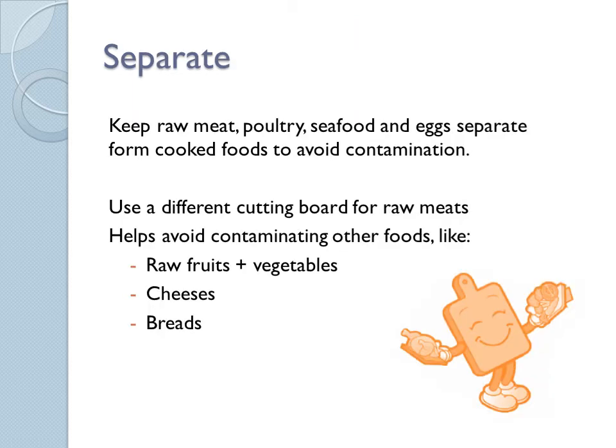Separate preparation. Keep raw meat, poultry, seafood, and eggs separate from cooked foods to avoid contamination. You should use a different cutting board for raw meats to help avoid contaminating other foods like raw fruits and vegetables, cheeses, or breads.